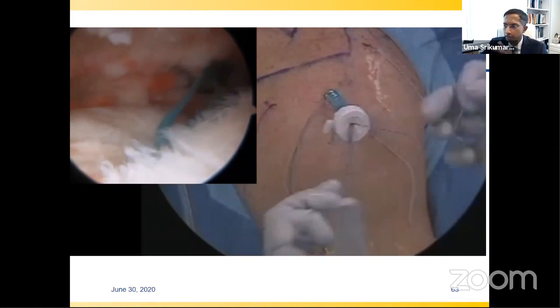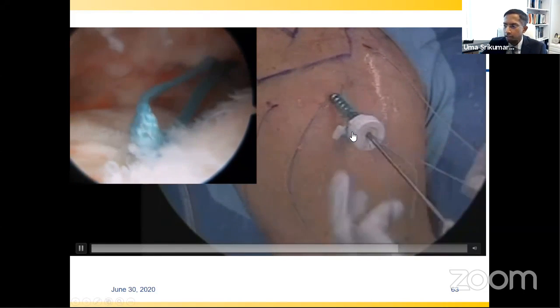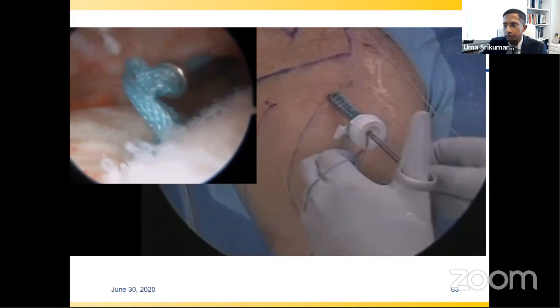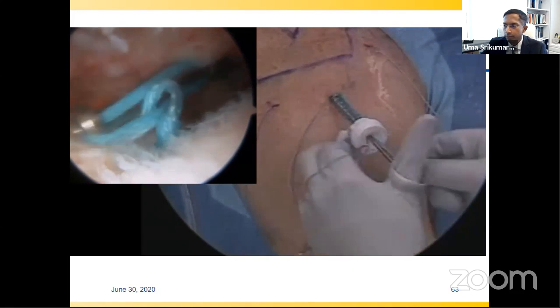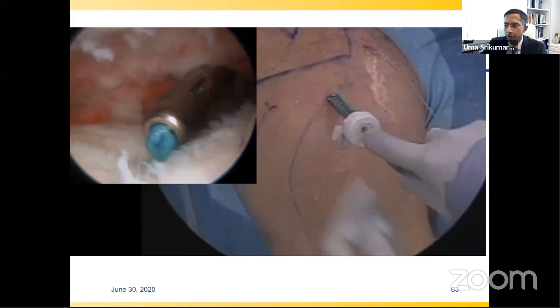There's a slight learning curve to managing these sutures, but keeping them organized outside simplifies it, as does using different colors of sutures. So here's another tape that's being tied down. We're managing that, and then this is cutting that suture.